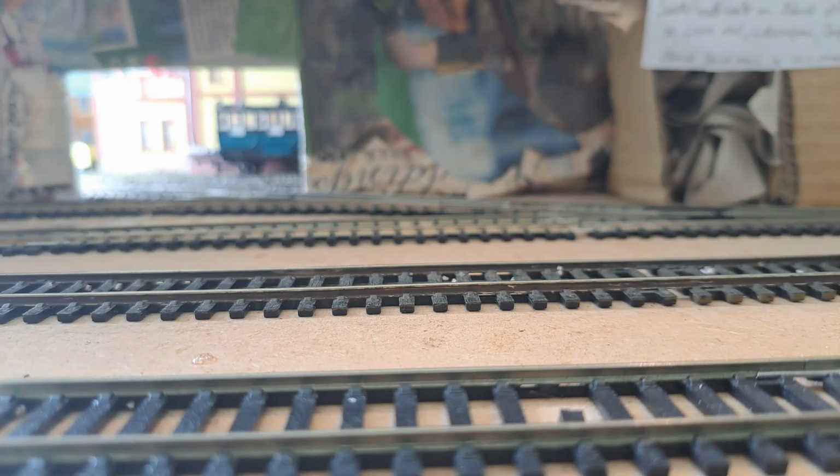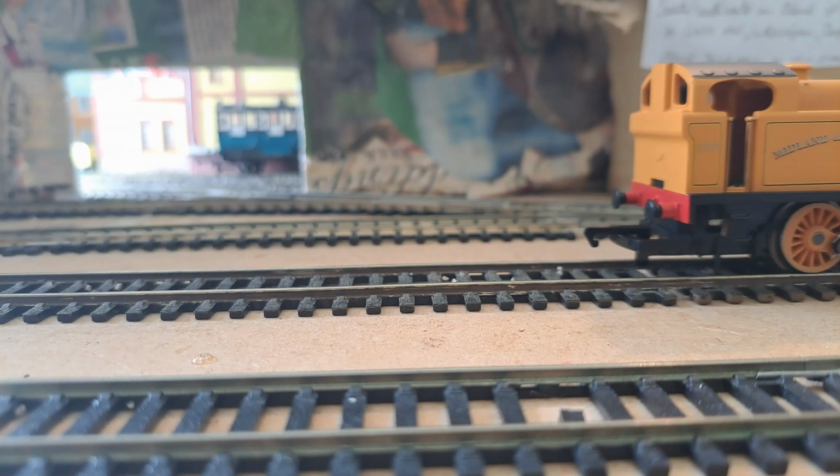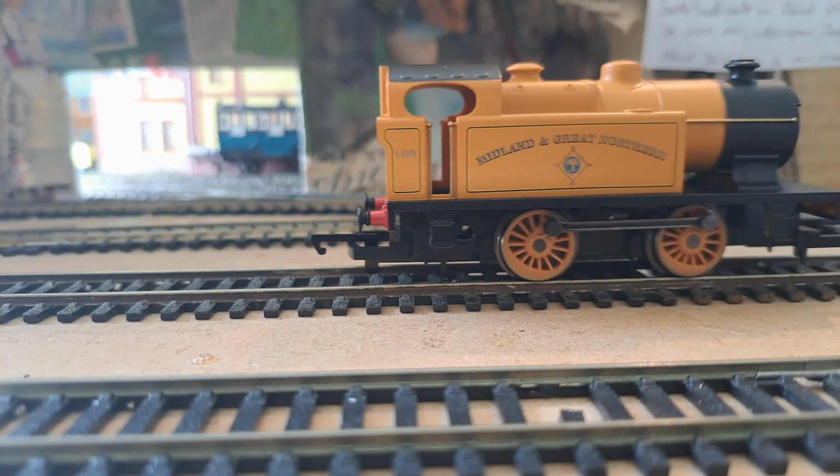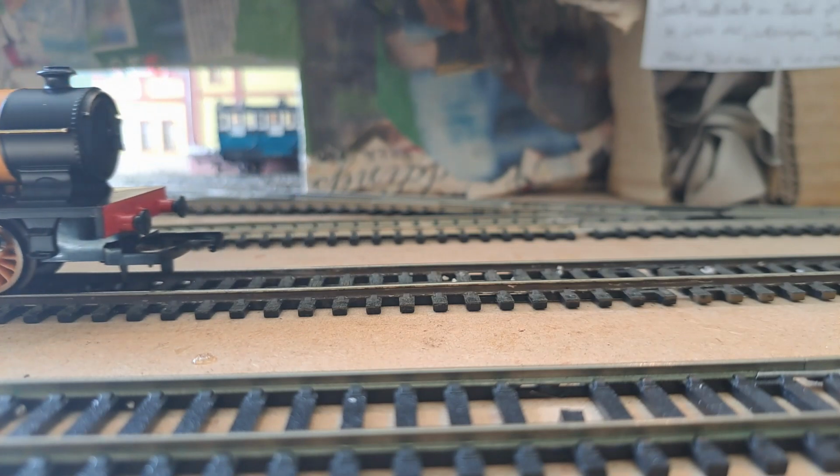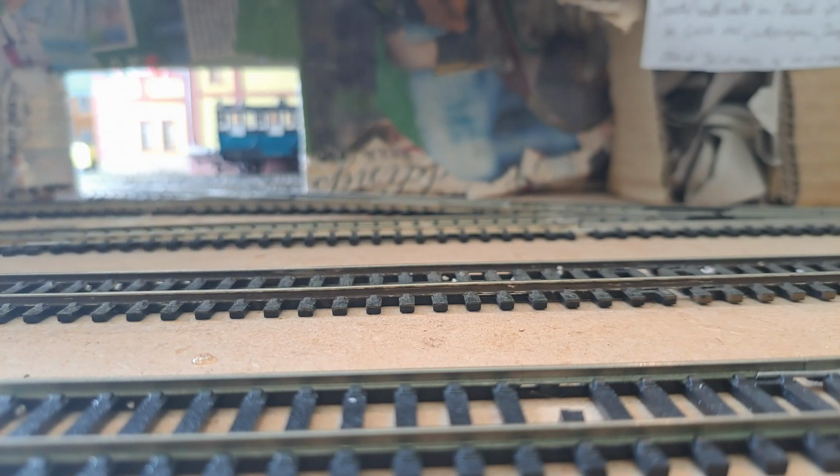But that was a nice slow pull away there. So there is a point where it first starts to move and it sort of does a little bit of a wiggle. And then once it gets past that, it's a bit smoother. But that is pretty controlled for Hornby's basic 040. I'll run it past a bit faster now.